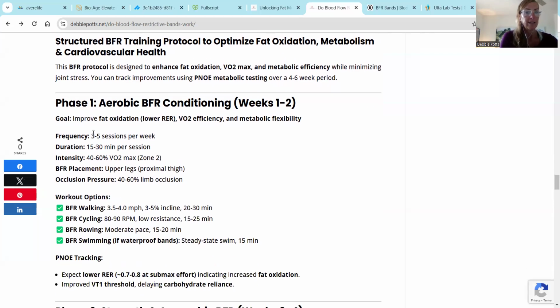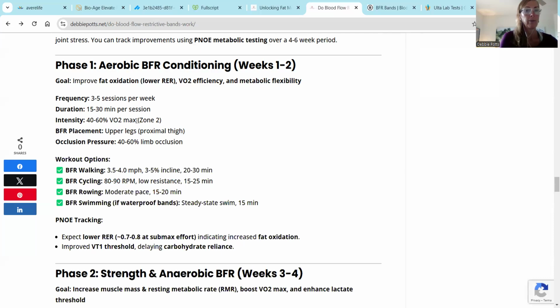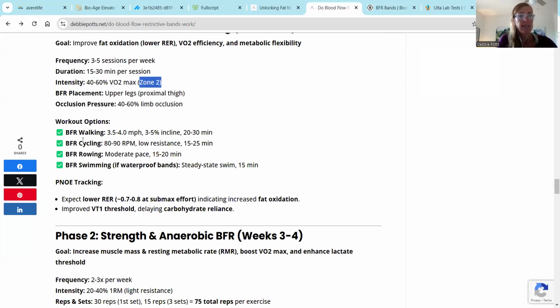So here's a sample that AI spit out: 3 to 5 sessions a week, 15 to 30 minutes, your workouts 40 to 60%. So remember, we're testing, we don't need to use this percentage. We know your peak fat. So if you're training in what I tell you is your peak fat zone, bottom of zone 2, you're staying around there. And then you're putting them on your upper legs, walking, cycling, rowing, whatever you like to do. So you're doing that for, say, 20 minutes. And then we do your metabolism test and see if that increases.